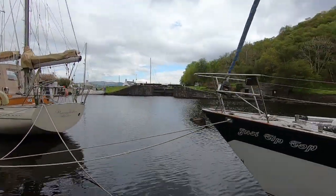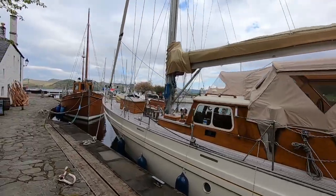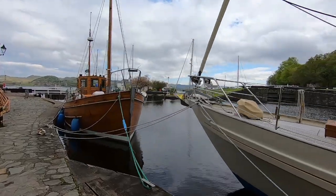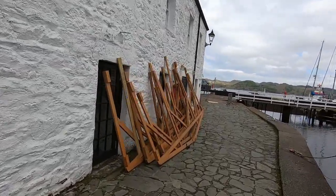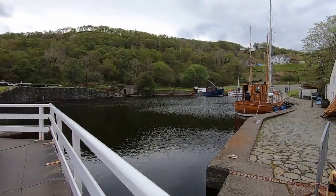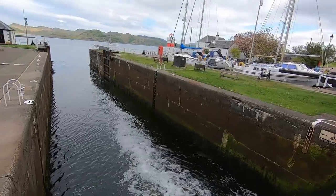So one of my favourite places to eat in Argyll is at the Crinan Hotel. They do great fish and chips. If you miss lunchtime, then there is a cafe, which I think is owned by them, just here, which has absolutely amazing scones. So this is the sort of last pit stop before the sea lock, and that's the Atlantic Ocean, simple as that.